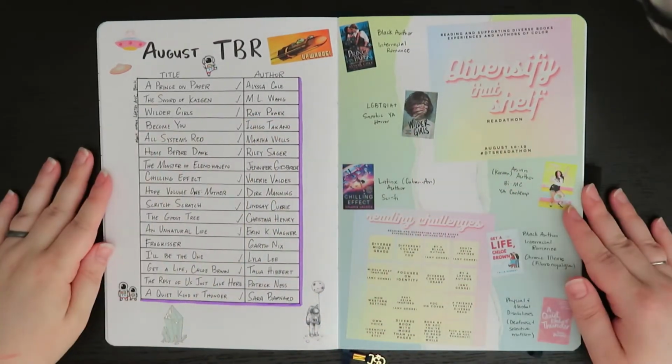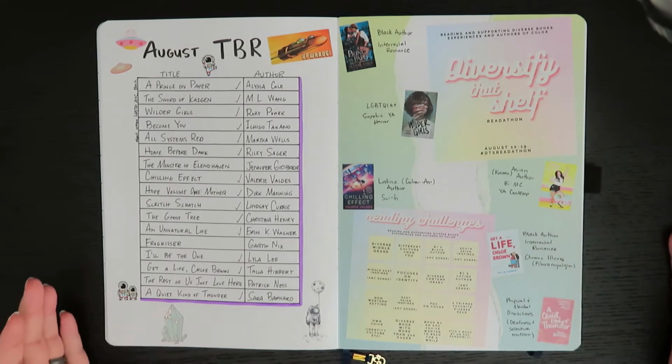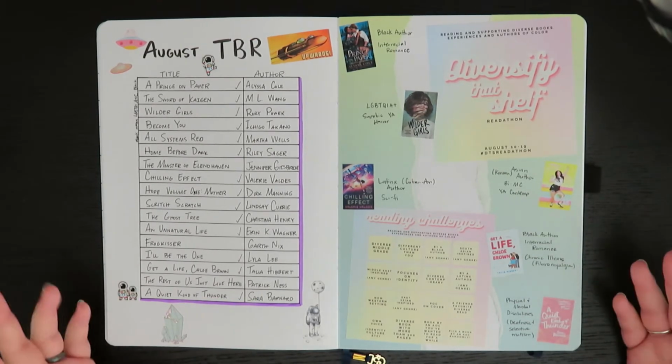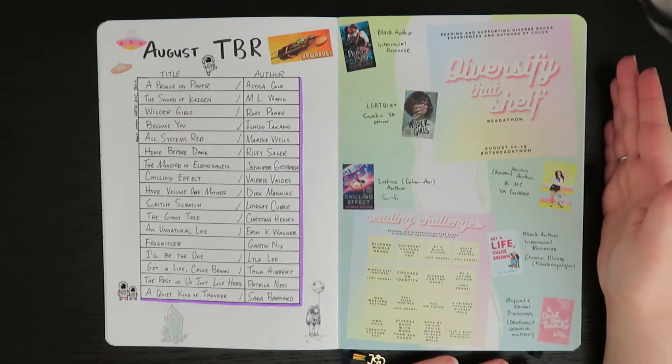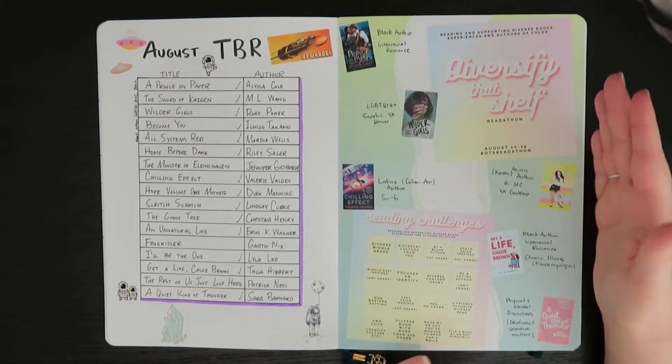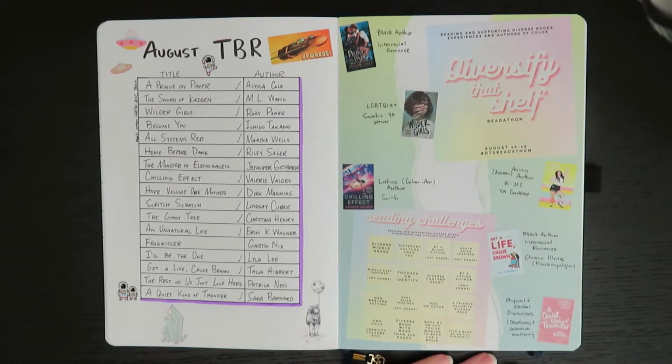The next page we had my August TBR. There were a couple books I did not end up getting to, but otherwise I read most of what I planned on reading, which was amazing. I also did the Diversify That Shelf readathon, which I had mentioned before. I will leave the vlog linked down below for that, but I did end up reading 6 books in that 10 days.